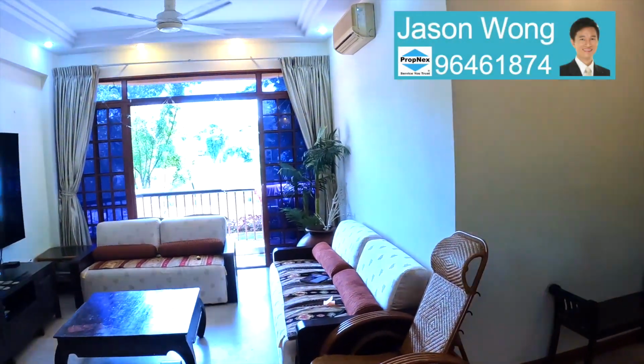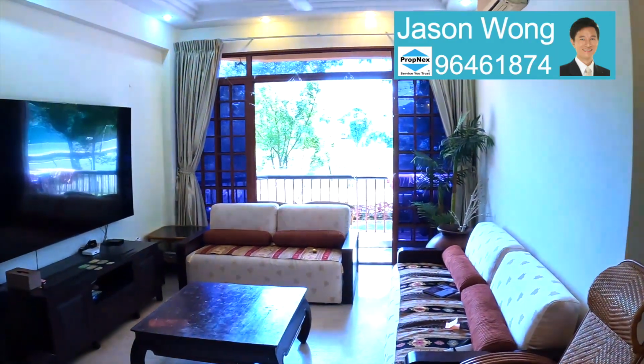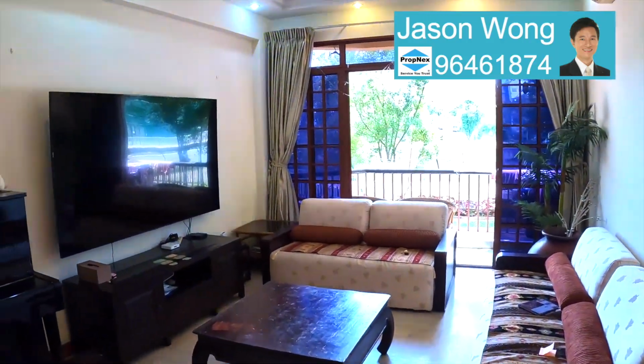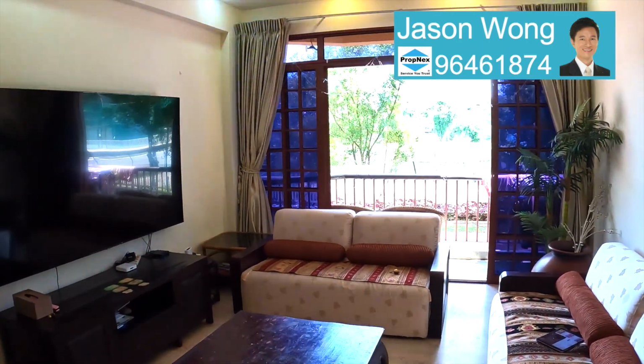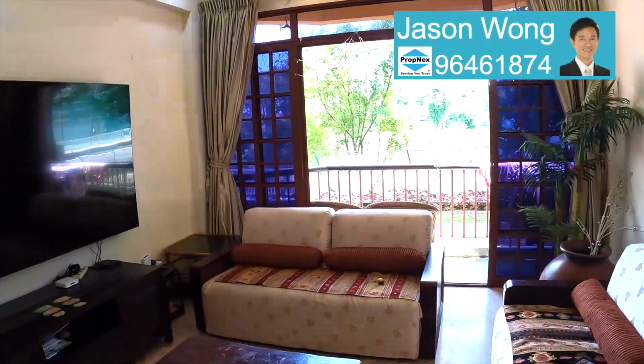Okay, hello viewers. Today I'm going to show you a 1378 square feet 3-bedder ground floor unit for sale at Casafina. Right in front of me is the living hall. It has a very regular shape.